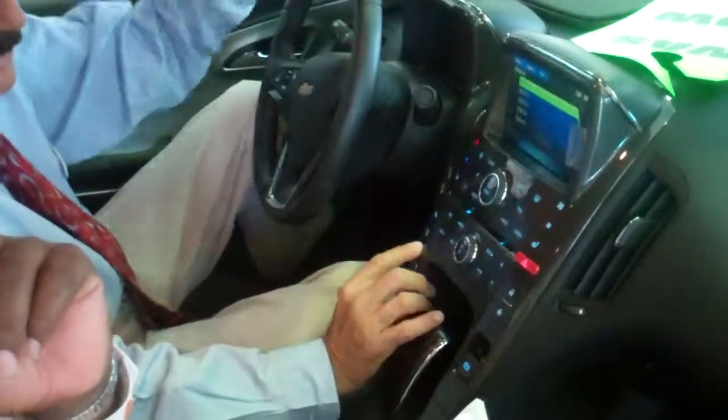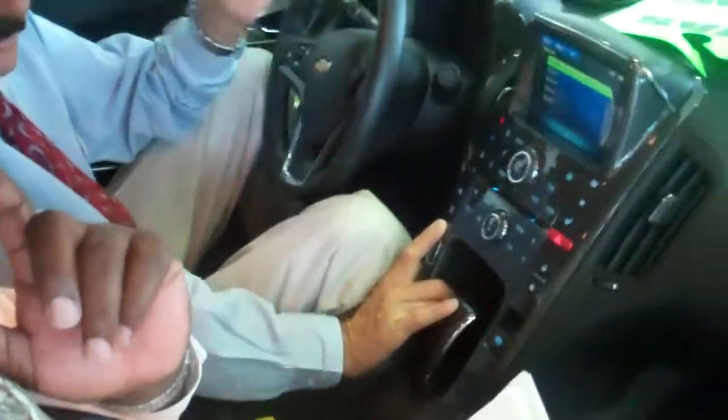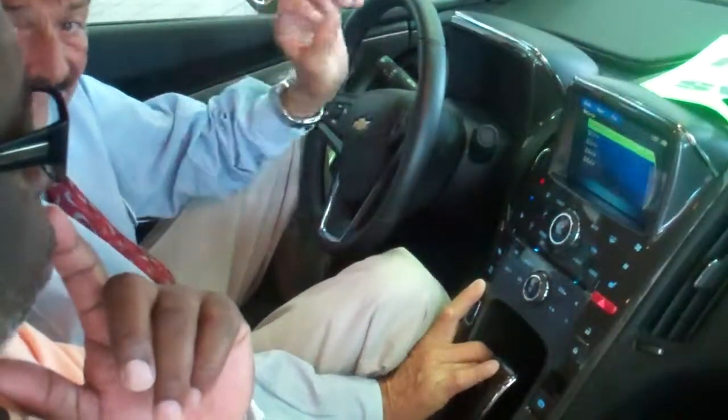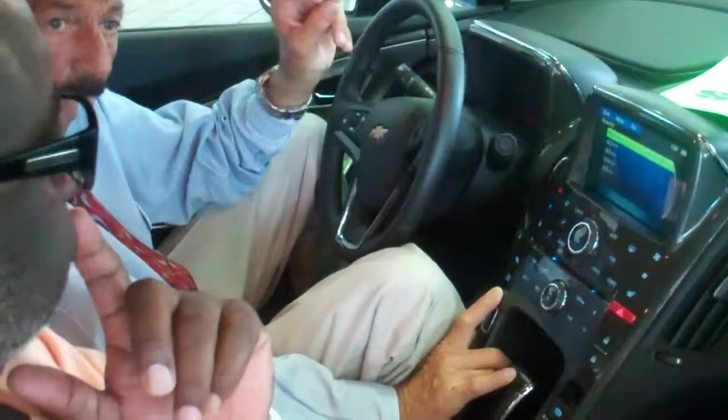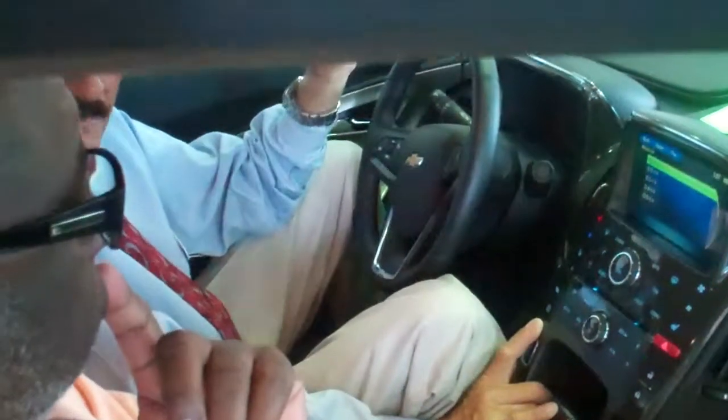Now, drive mode here, a lot of people have 3 drive modes: a normal, a sport, and a mountain. You would never use the mountain unless you're in the mountains climbing or need that extra pull. The sport mode, if you want a little spunk to it, and the regular normal mode is where your most efficiency driving is held at.